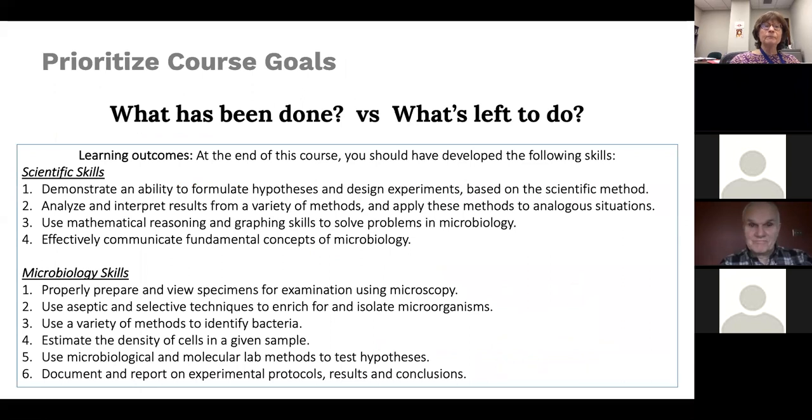Okay. So I'm going to use my microbiology lab as an example. Here are learning outcomes from our course. And if I were to look at it and see, okay, what have we done? What have we not done? Suppose I decide that using mathematical reasoning and graphing skills was important and we hadn't done as much, and estimating cell density of cells was important and we hadn't done that yet.